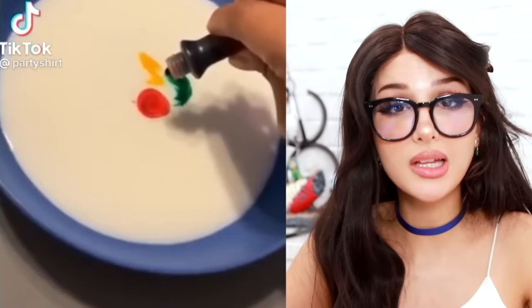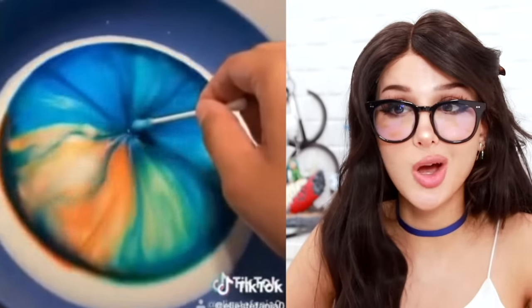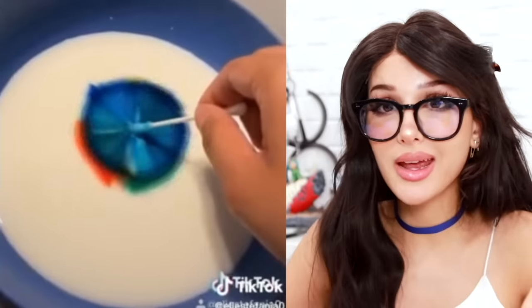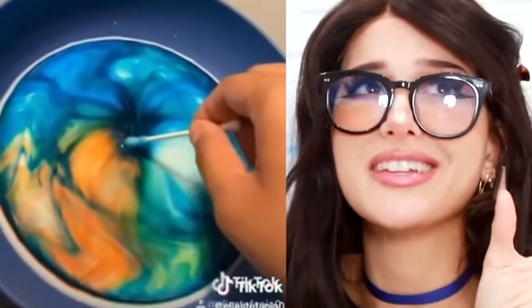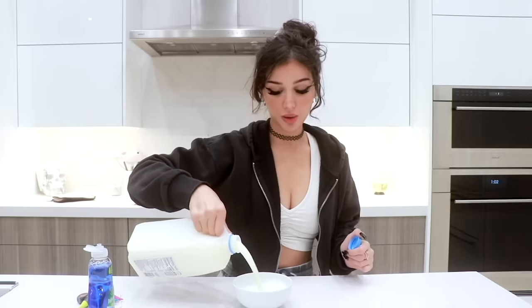They put milk in a bowl, put some food coloring in it, some red, some blue, dip a Q-tip in some dish soap. And well, bam, the colors go crazy. Well, it actually worked though. We're gonna pour our milk in a bowl. I'm like 95% sure it was milk. They didn't say what it was, but I see white liquid.